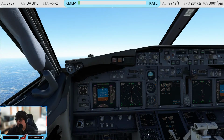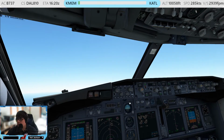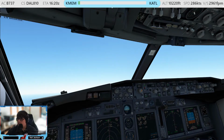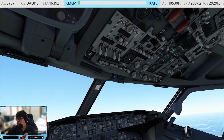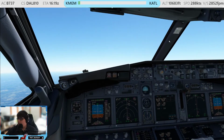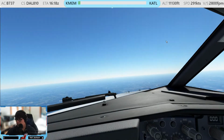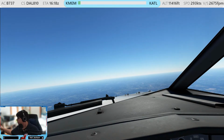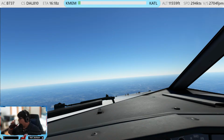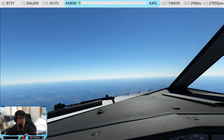Gear's up here. Come up on 10,000 feet. Alright, landing lights are retracted and turned off. Well, I think we are hunky-dory for this flight to Atlanta. Alright, I need to fix my screen over here.